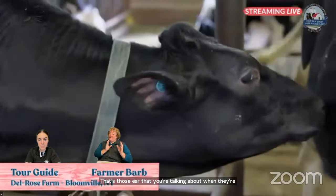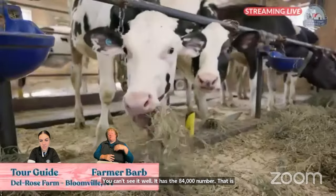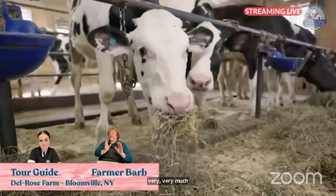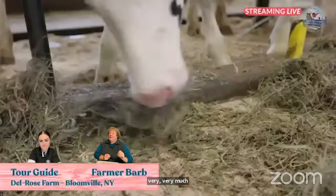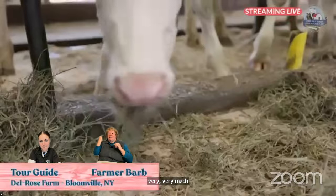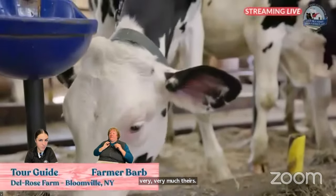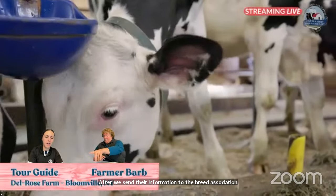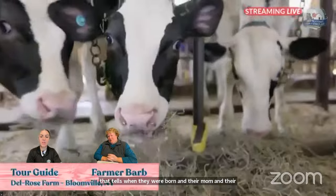After we send their information to the breed association, which records when they were born, their mom and their dad, and this very specific number for them, a new tag is made that has their name, their dad's name, and the month and year of their birthday. That will go in the other ear. Right now you can't see anything in that ear, but that's where her new tag will go.